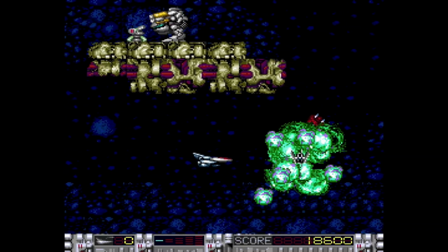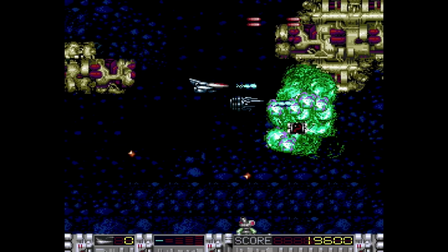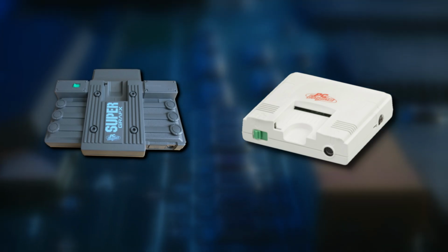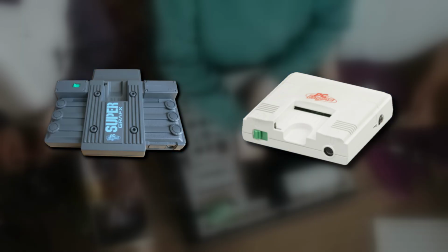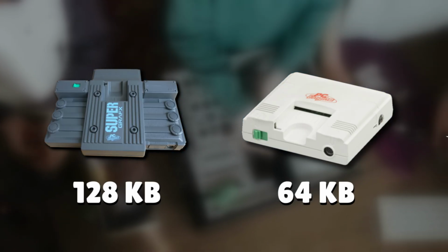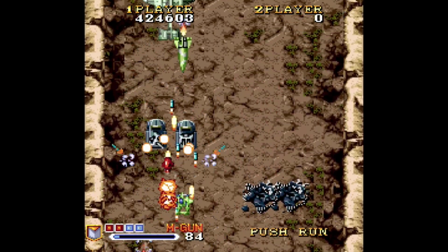The SuperGrafx had 2 background layers, which NEC was so desperate to include, but that wasn't the only upgrade. The console came with 4 times as much RAM for the CPU than the PC Engine, 32 kilobytes instead of 8. It also had double the amount of video RAM, 128 kilobytes instead of 64. The SuperGrafx could also handle way more sprites on screen than the PC Engine.